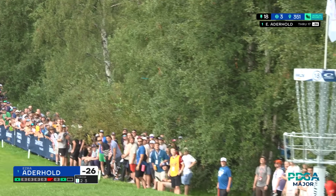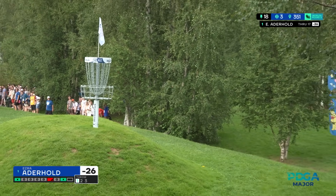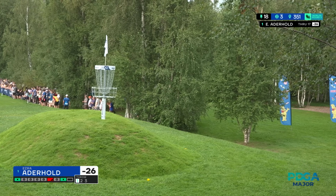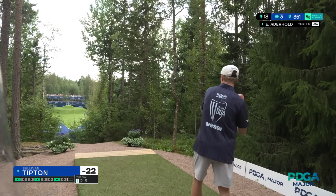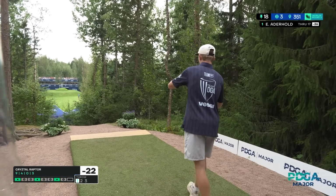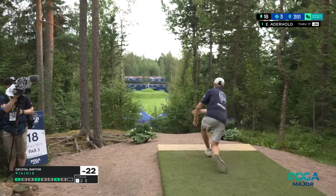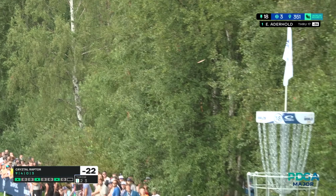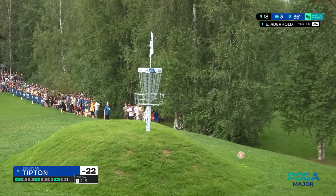It's a little too far right on his course record round and try to make the adjustment, but a little far left this time. Was able to nail the putt from the bottom to secure that 14. I think he's going to be in a similar distance. I would think so. Little flex forehand from Sully. This is looking really good. Just don't roll.